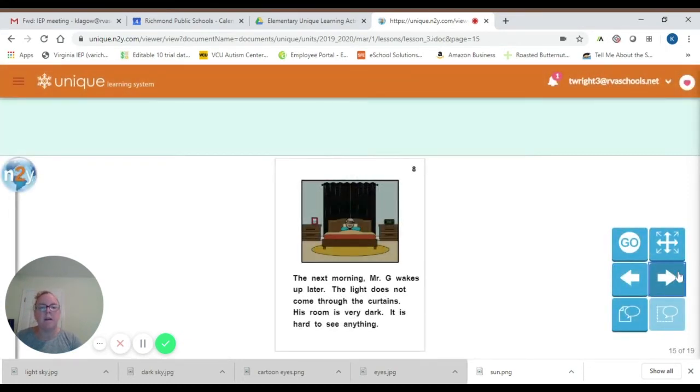The next morning, Mr. G wakes up later. The light does not come through the dark curtains. His room is very dark. It is hard to see anything. So the black curtains kept his room dark. That's awesome. So he got to sleep a little bit. Mr. G looks very comfortable and happy in his bed and not grumpy anymore.